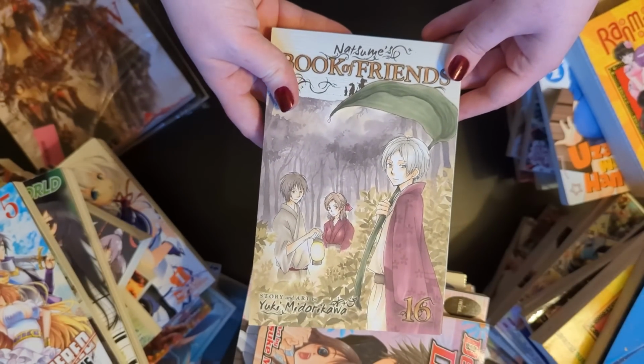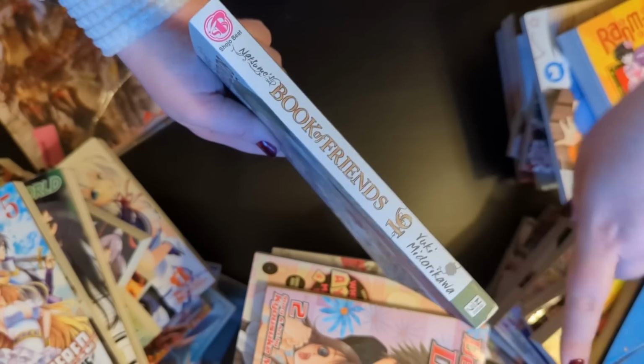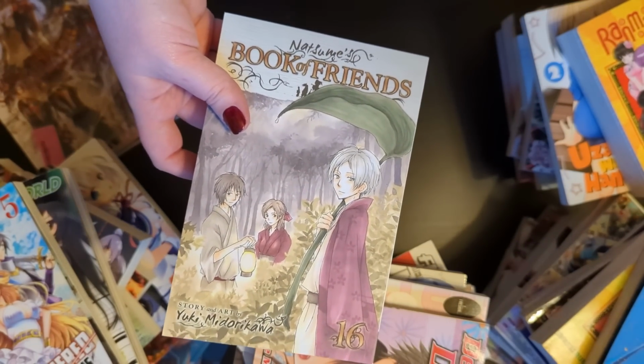Final volume in this parcel is Natsume's Book of Friends 16. As I've said multiple times, my sister let me know that this is actually a series that she'd been reading online. I was like, what?